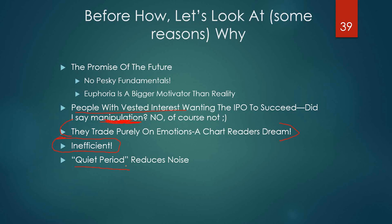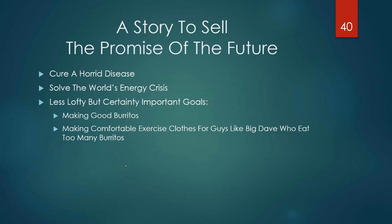No, there's this glowing report that the company puts out on how wonderful their company is and how much prospects they have. Again, did I say manipulation? No, of course not. But I'd be willing to bet that report was written a long, long time ago, long before that company ever came public.